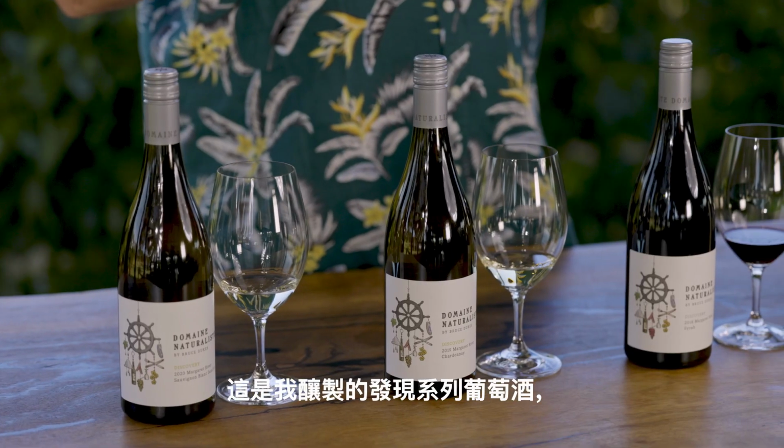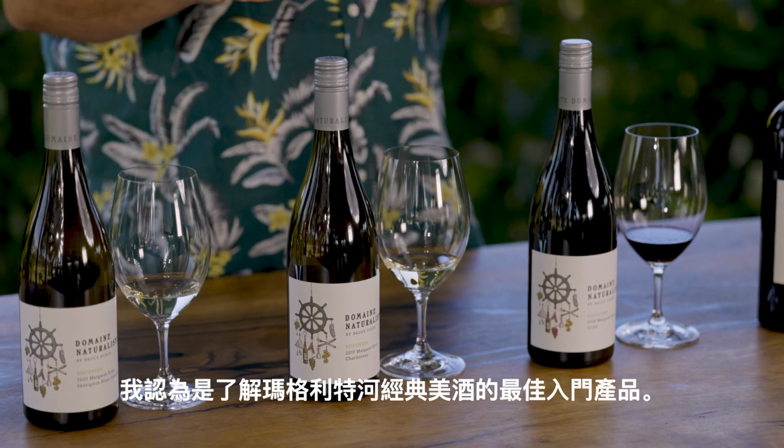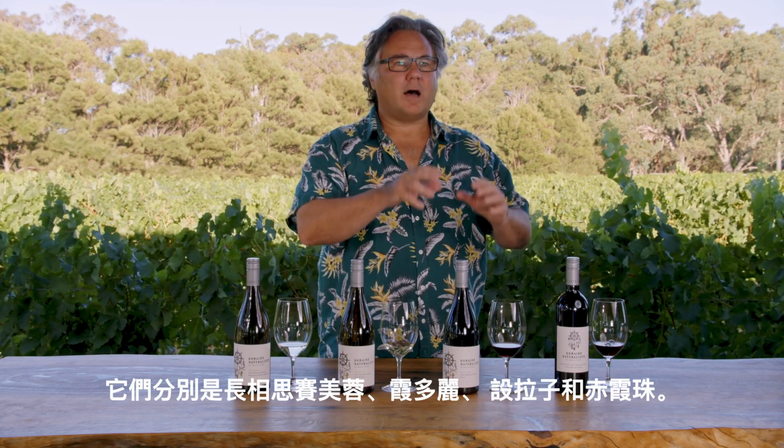These are my discovery wines, which I believe are a great introduction to the classic wines of Margaret River, being Sauvignon Blanc Semillon, Chardonnay, Syrah and Cabernet Sauvignon. All of the winemaking focus for the discovery wines is really to capture the delicate fragrances and textures of the fruit.